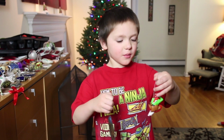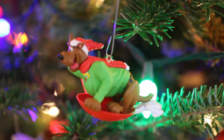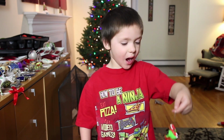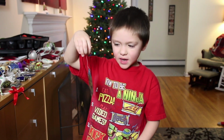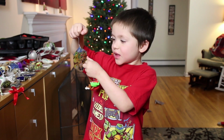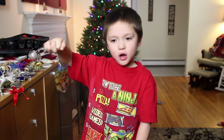Okay, some of my favorite ornaments. I got the Scooby-Doo one. It was here for a long time. I got it in Japan when I was one, and here is the time when I was in a room at a hotel, and when I met the real Mickey and the Ninja Turtles in the hot toy place.